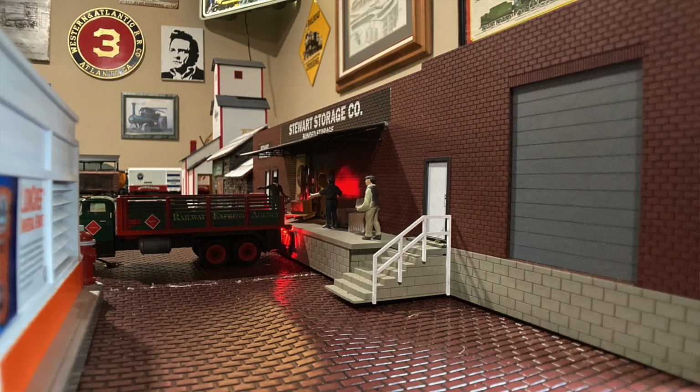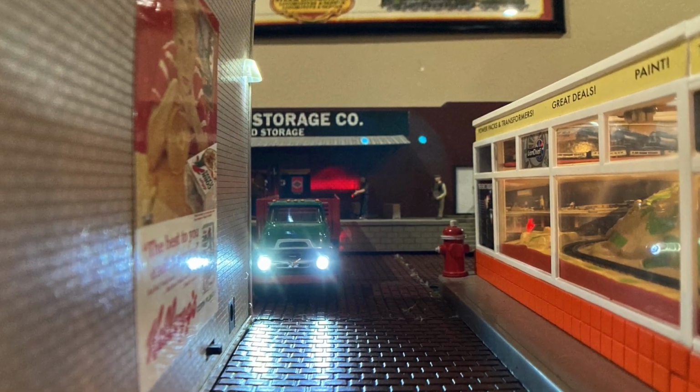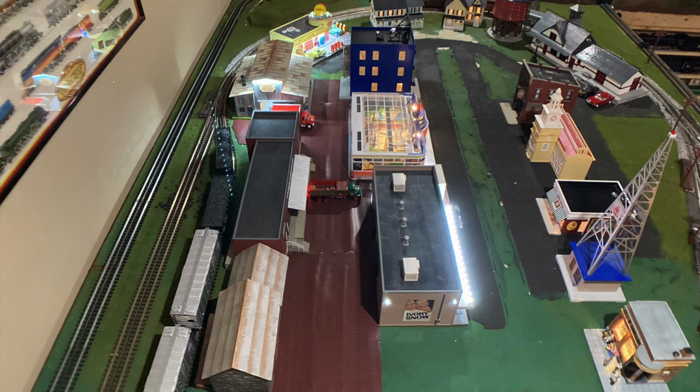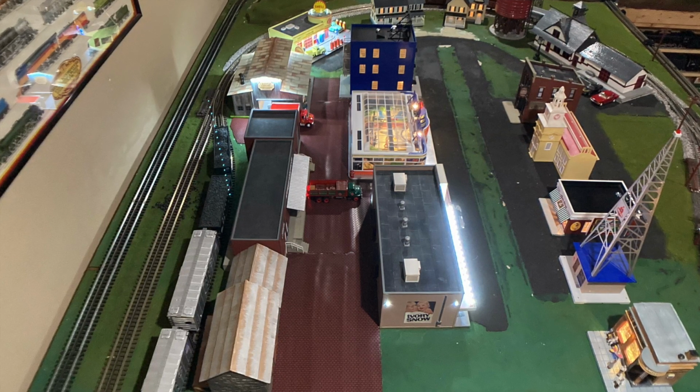A storage building to hold all of the dry goods for the different supplies needed for the mine, or even more importantly to the townspeople. A horse tack and feed store, which supplies horse feed, mule feed, and horseshoes for the mules and horses used up at the mine.